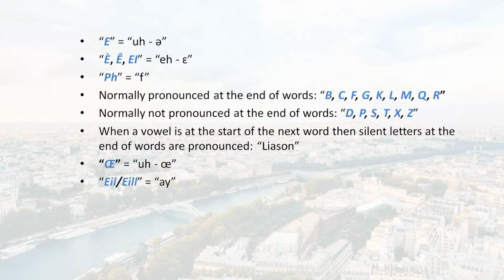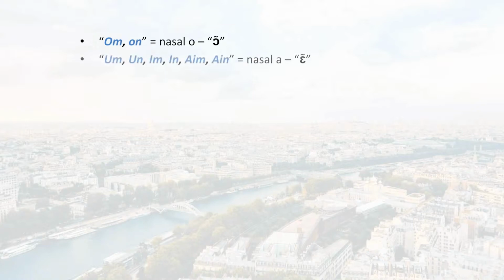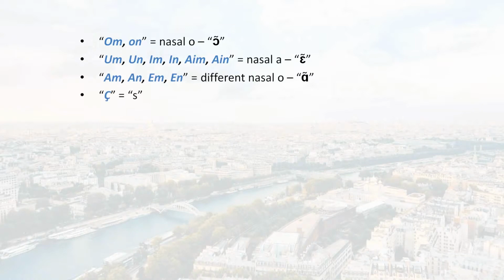These are just A. GN is the same as Italian, ñ. UE is an U sound. Then we have all the nasal sounds. OM and ON is on. These are all en. And these four are on. I'm not perfect at pronouncing these.